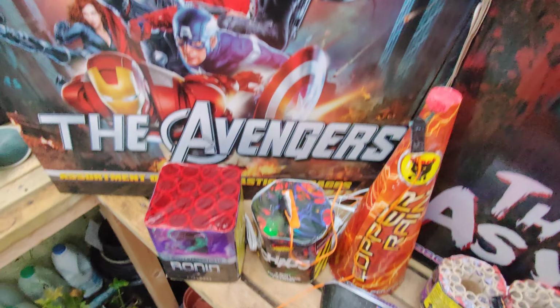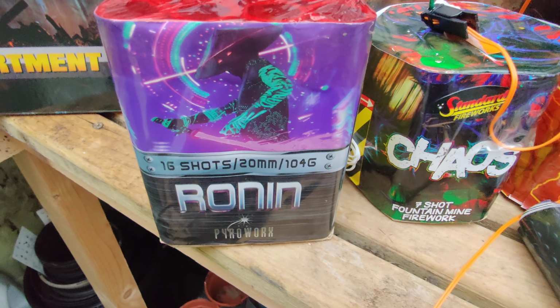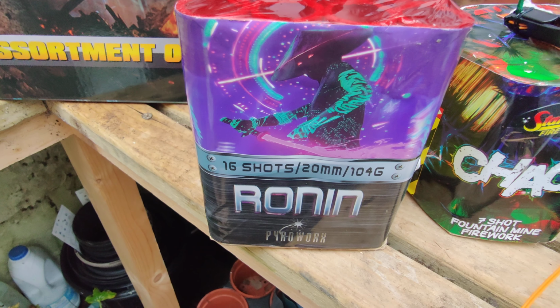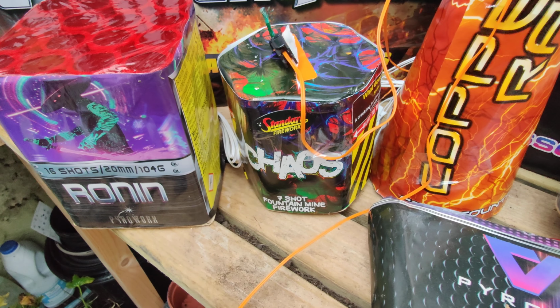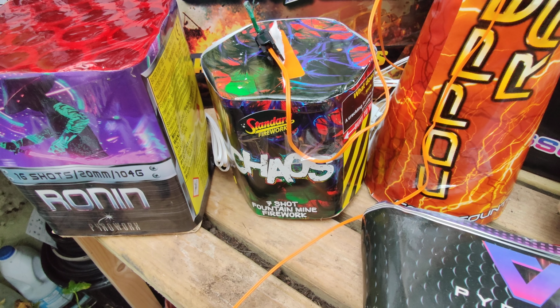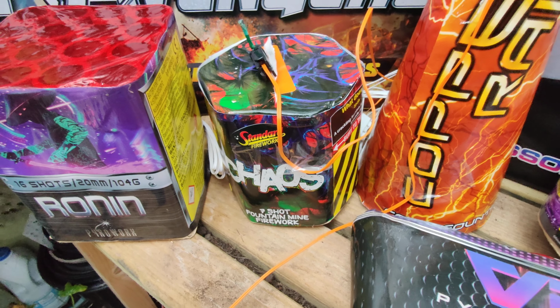It's all fused up. Got Ronin down there from Pyroworks, small 16-shot cake. Again, there's no UK landed footage of it, so we'll see how that goes. Got the Chaos cake there from Standard. Oh, sorry, it's a Mine cake. That's actually decent. It's not that ferocious, but that will be ramping up to the bigger ones.